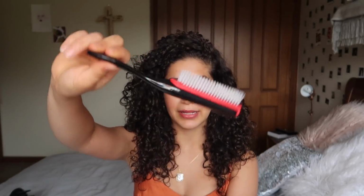When I use this for styling after the shower and my hair's already detangled, it is an amazing brush, and it honestly creates perfect defined even curls. So this is a tool that you must have in your curly girl kit. I'll leave some videos where I use a Denman brush so that you can truly understand how amazing it is, but this is a must-have tool.